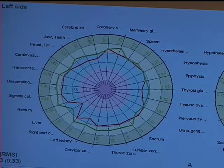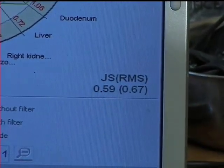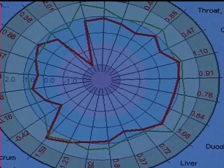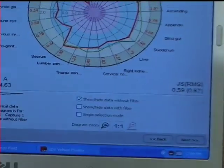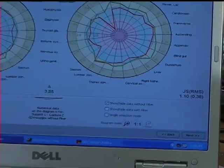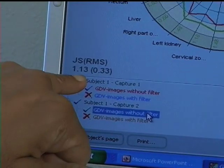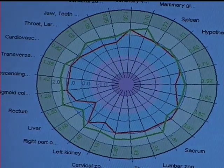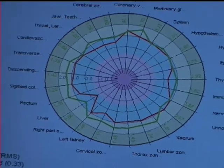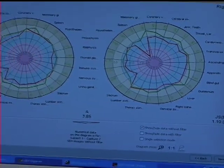So just to recap, here was the baseline, and the baseline reading was 0.73, 0.59 between the two, which is the red line, and the left-right brain correlation was 0.37 to 0.67. Then after the treatment, about 15 minutes after, you can see that both fields of information have expanded, bringing these two values, 1.13 and 1.10, to be quite stable on both sides.